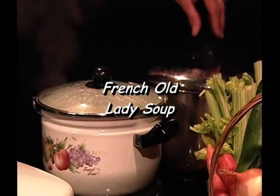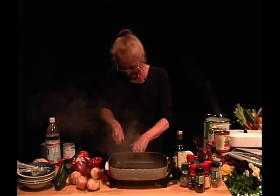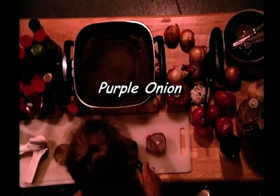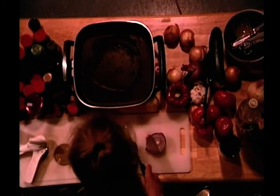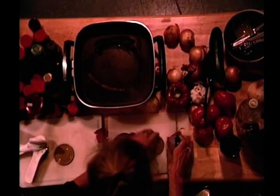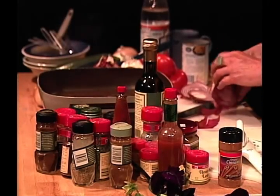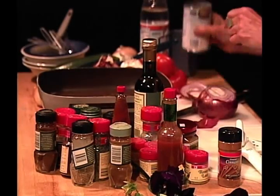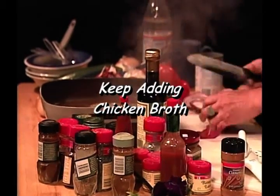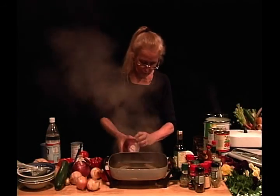How many old ladies does it take to make French old lady soup? So I'm cutting a purple onion, and I'm working with chicken and ground turkey today. On my next cooking show, I'd like to have some fish and maybe some shrimp. Now be a cleanup cook, you know, you have to be a cleanup cook. Let me get this started. Oh, see my frying pan is getting a little bit low there. Cutting up this nice onion. Purple onions. I love purple onions.